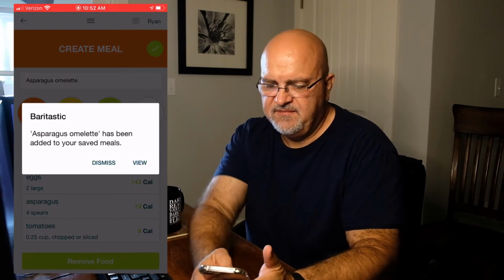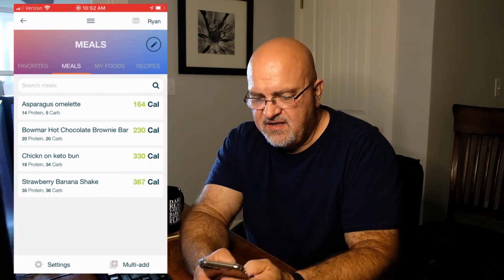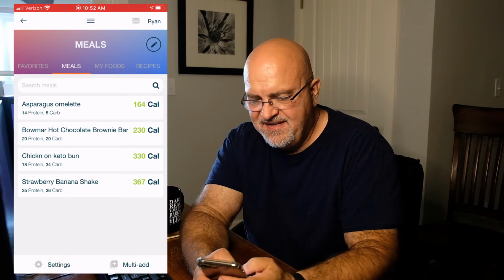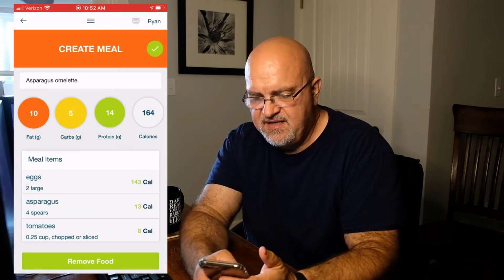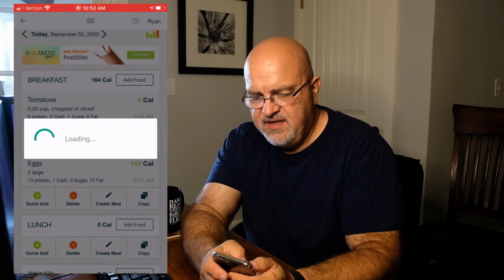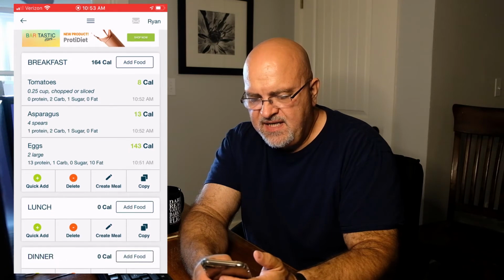And save that. And you can see I've got a few things. Hot chocolate brownie bar, because it wasn't in the system. Keto chicken on a bun, that kind of thing. So you can add those. And let's go back to the beginning here. And lots of other things in here.